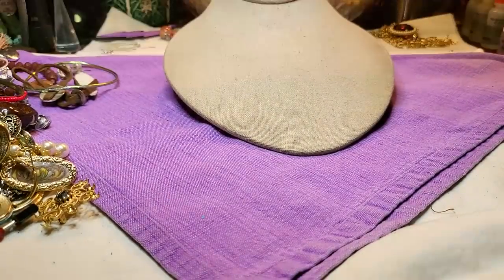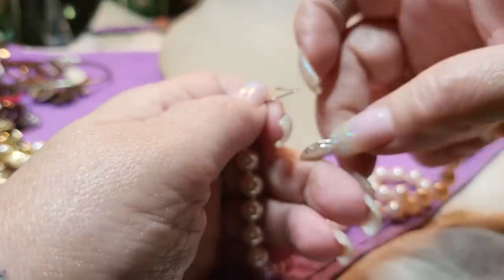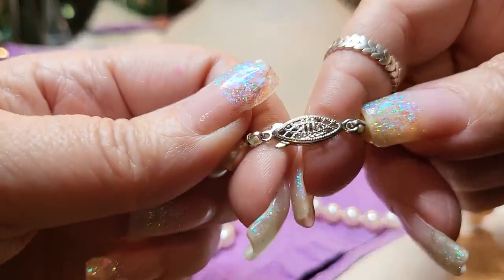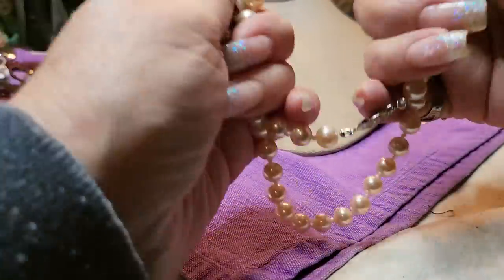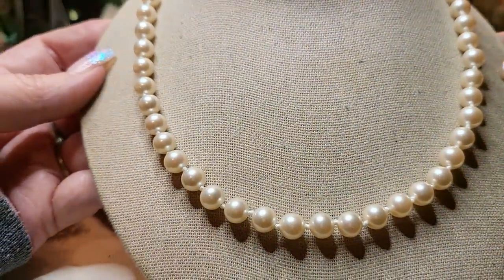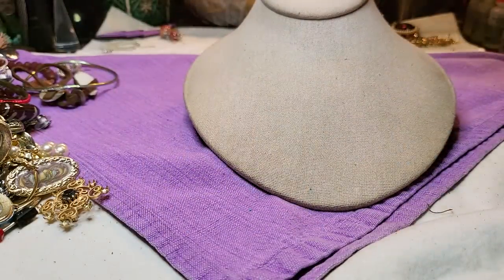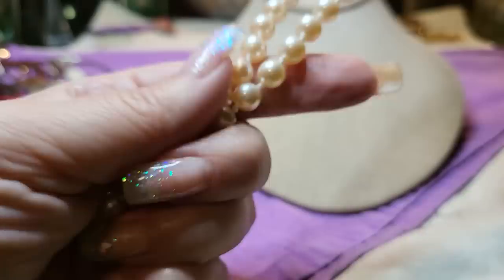Okay. We have some more pearls. These feel like glass. This is a pretty closure, if I can get it closed. Oh yeah, it's tight too. See, it's got a vintage closure. Let's look on the sides. No, it doesn't say anything, and it's definitely glass, and it's knotted in between, and it's really pretty. The color is just beautiful. Let's see how long that one is. That one's 17 inches. These feel like butter too.